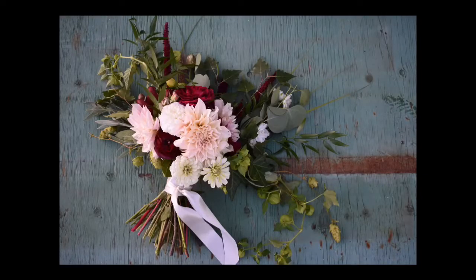This is a really beautiful bouquet just because it's blush with the darker, the dark burgundies and the whites. It's one of my favorite color combinations.